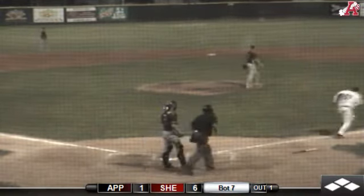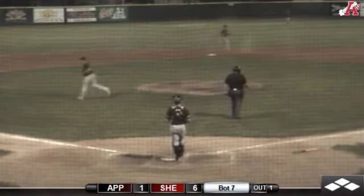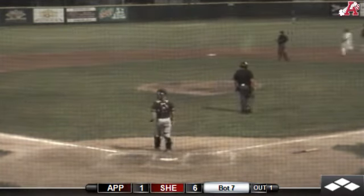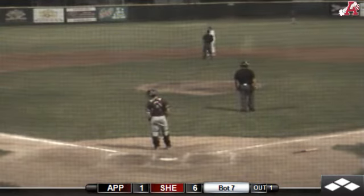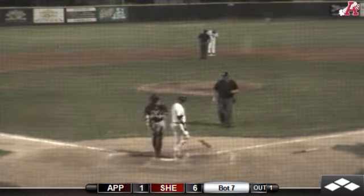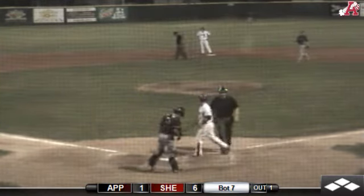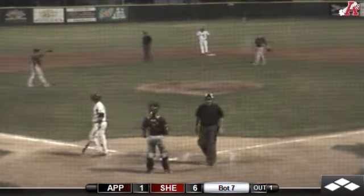2-0, and McCoy sends this one into right, and it'll be fair. He's heading for two. He'll get there standing up. Another double for McCoy. And that is his third hit of the game. Just lining him around the yard tonight is T.J. McCoy.